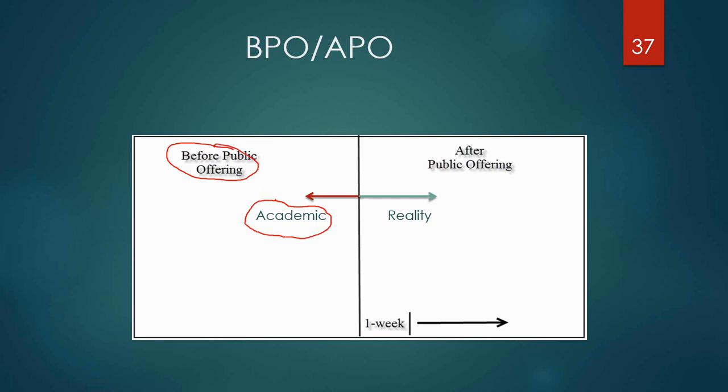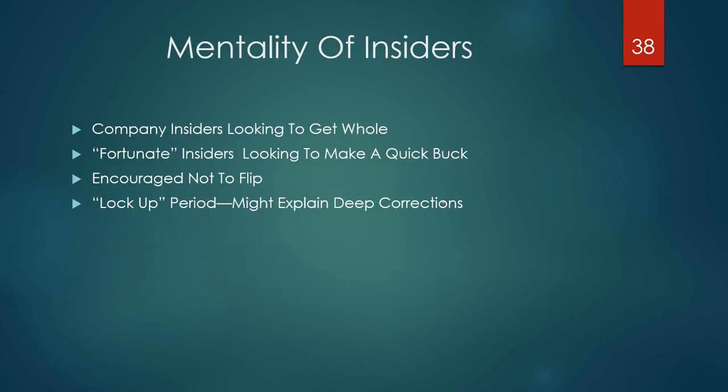It doesn't hurt to learn about these things, and I did spend a considerable amount of time talking about them, but the bottom line is we have to live in reality. We want to wait at least one week, okay? And then we see what happens over here, and then we look to get long these IPOs.